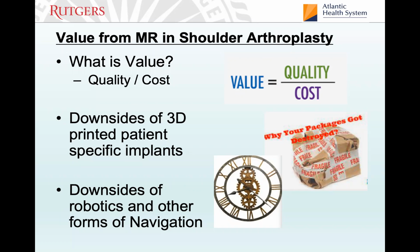So 3D printed patient-specific implants are relatively inexpensive, but they probably cost between $500 and $1,500 to a hospital or an ambulatory surgical center, depending on the contracts you have with those companies. The HoloLens costs $3,500, and robots, depending on, again, certain agreements, can cost up to $1 million, but I think that who pays and exactly what you have is hard to quantify when you look over lots of different hospital systems.